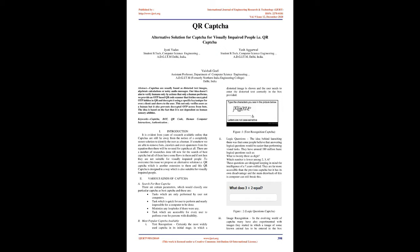A number of researches have been done in the search for the best Captcha, but all of them have some flaws, and if not, then they are not suitable for visually impaired people. To overcome this issue, we propose an alternative solution, i.e. QR Captcha, which is another extension to them, and this QR Captcha is designed in a way which is also suitable for visually impaired people. II. Various kinds of Captcha.